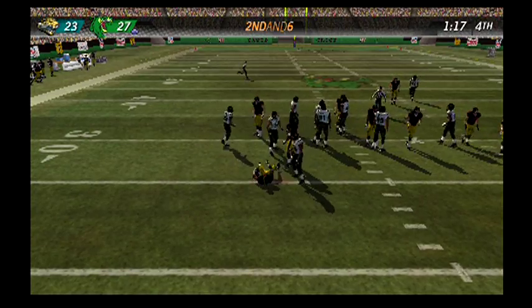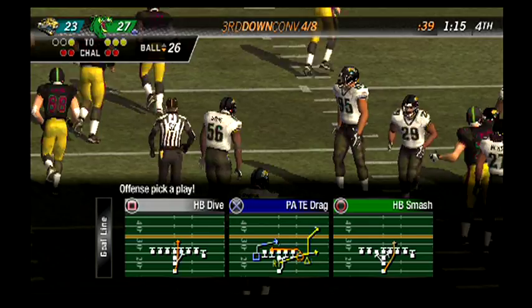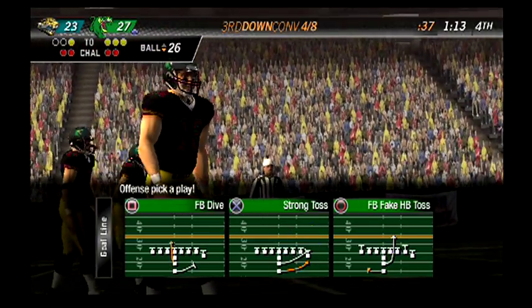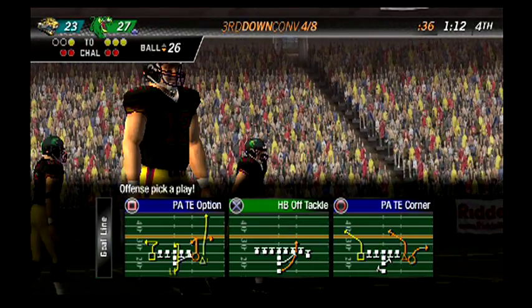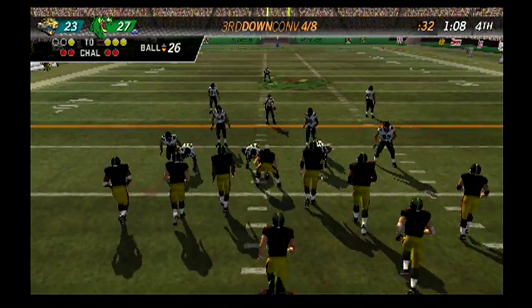Williams is there on the stop. That was a lack of execution from the offense. When the plan is to take it to the outside around the corner, you need to pick up some key blocks. Third and seven coming up here. Ball on the 26-yard line.